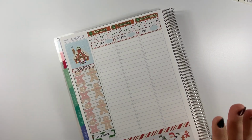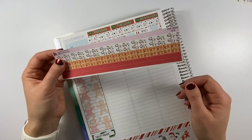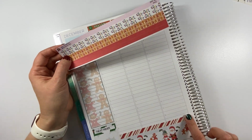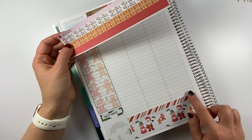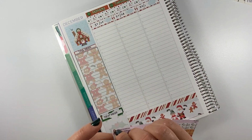All right, that is looking amazing. So the other thing I wanna do is, all right, I got distracted. I noticed this thin washi and I think it would cover this little gap here. So I'm gonna put those in, and then I'm gonna go in with my cleaning tasks.